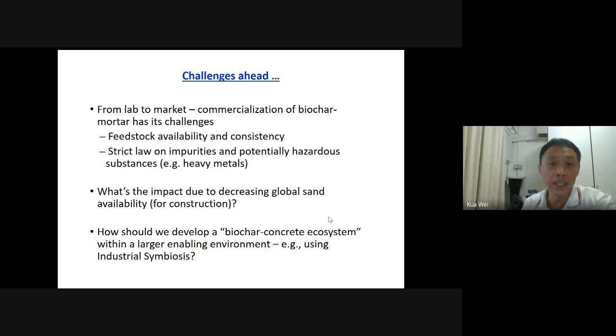Consistent not only in the quality that would contribute directly to the enhancement of physical properties like water absorption, as well as compressive strength. You have to make sure that it's consistent in a way that it does not contain any impurities and potentially hazardous material over the limit set by the local law. This is going to be tough.